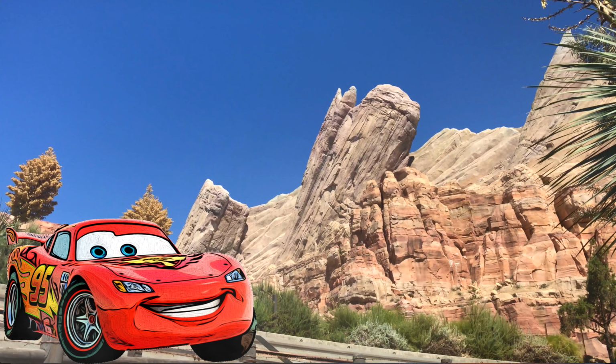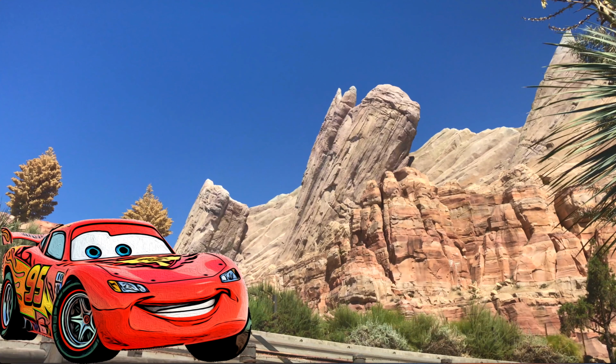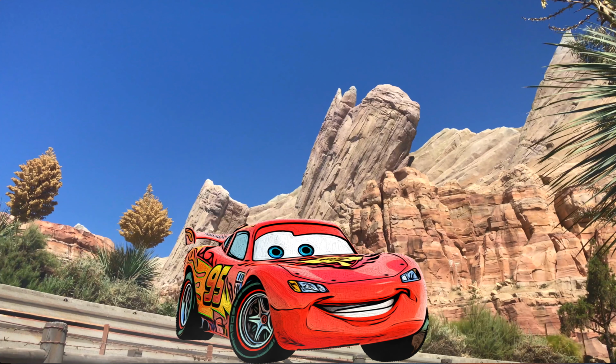Cars Land! Today we will be taking you with us on a ride called Radiator Springs Racers! Let's buckle up, start your engine, and prepare yourself for an adventurous road race!